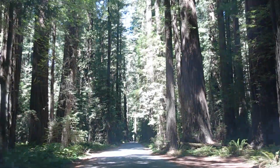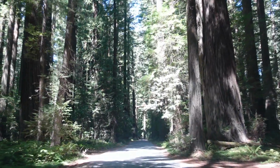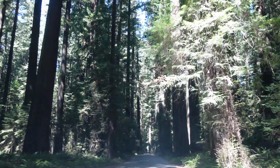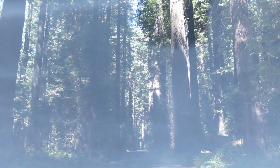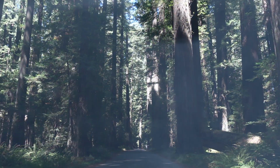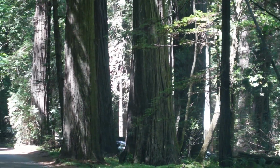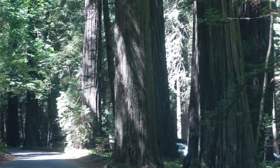And redwoods need great amounts of moisture. The 65 inches per year average rainfall plus the summer fog moderate the climate. A very large redwood can release up to 500 gallons of water into the air per day.